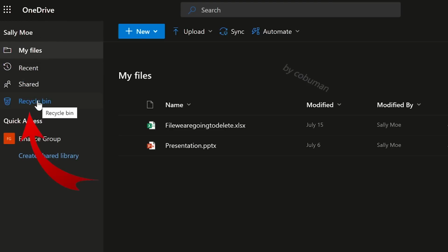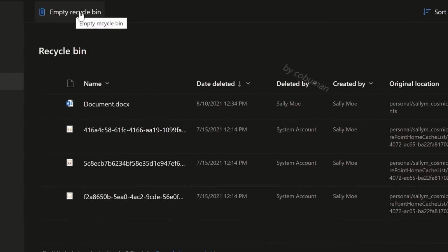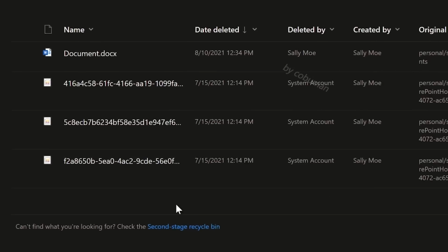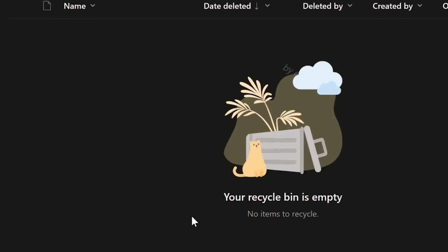So here's her OneDrive, and if she goes to Recycle Bin, she can recover any of these files that she accidentally or intentionally deleted. If she accidentally empties the Recycle Bin, the files are not permanently gone. She can still recover them by going to the second stage Recycle Bin, which is here.